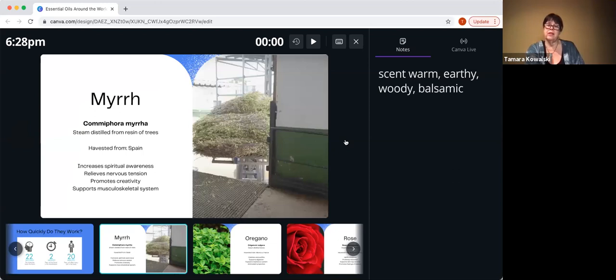Myrrh is another really warm, earthy, woodsy, balsamic kind of smell. It's again something that we would use when we're in meditation or yoga, or just want to calm ourselves down. It also helps with our spiritual awareness. This is steam distilled from the resin of the trees, and it is harvested in Spain. It also helps support your muscular skeletal system. Myrrh is really nice. And myrrh and frankincense, other than being mentioned in the Bible, they really are paired together quite often because they have such magical spiritual qualities to them.